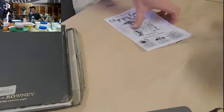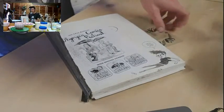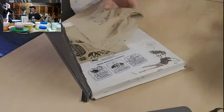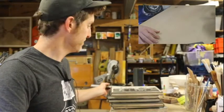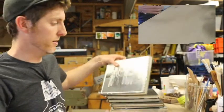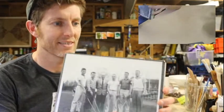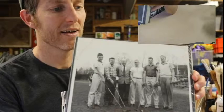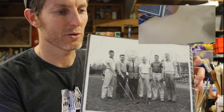So that's my second sketchbook, and it was really feeling like I'm in a transition phase with this sketchbook, trying to figure out what my life looks like, what the next book looks like. Let's see what else we got here. Look at this. Look at these guys. Some sort of high school golf club.